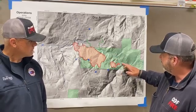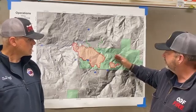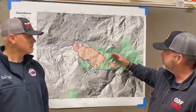So with that, they're going to continue. The creek is a riparian zone. It's very green, it's very humid. It's really hard to sustain fire down to the creek. So they're going to continue accessing that area, building line where needed, and putting a hose lay around the perimeter of the fire. And that's currently what's going to be going on tomorrow.